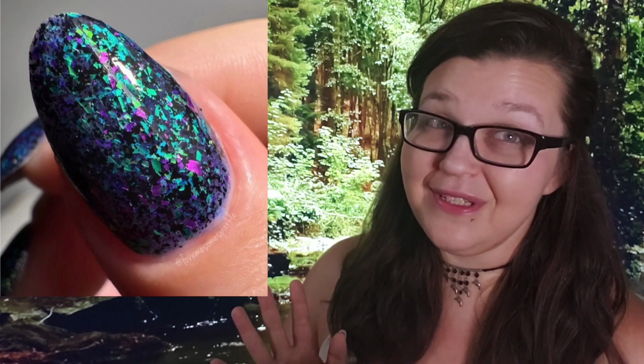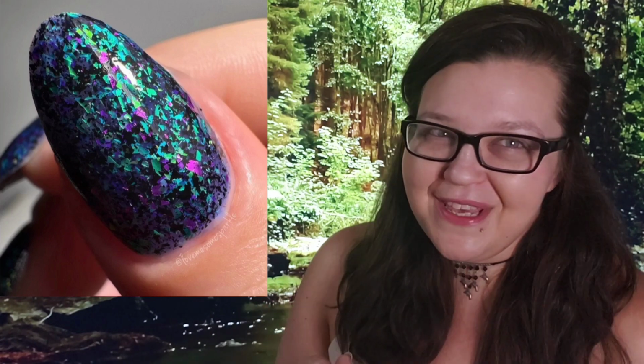I really feel like this nails the inspiration, and I super love the way this one looks. This is a flaky bomb, reportedly a 3-coat flaky bomb, so I'm thinking this one might do well as a topper as well. This next one has kind of a cool finish.